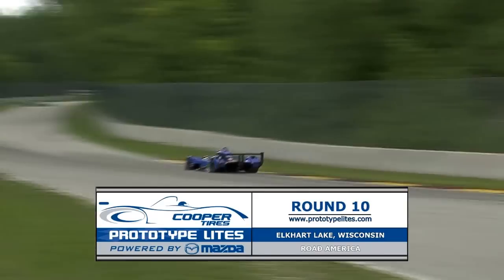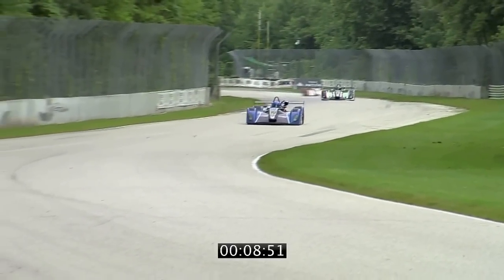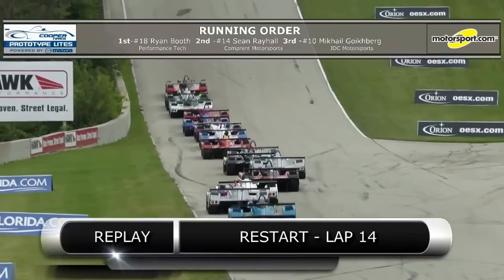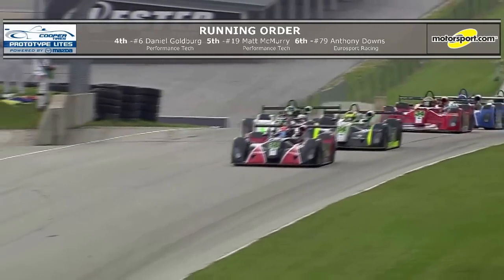And catch our breath. And welcome back to the Cooper Tires Prototype Lights, powered by Mazda, round 10 from Elkhart Lake, Wisconsin, Road America. What a famous track. What a great race we've got here today. Road America is one of those tracks, it's iconic. If you're a road racing fan, you want to run Road America.